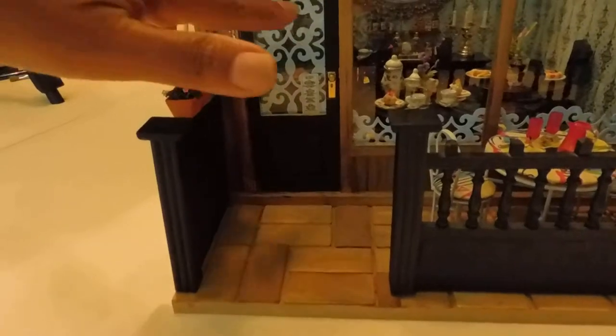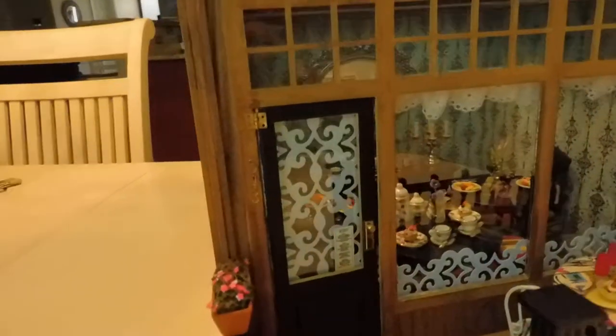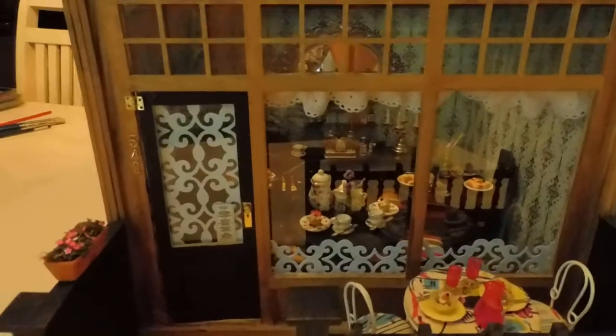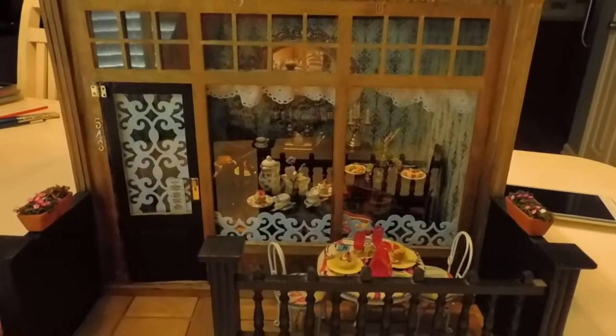The little stenciling in the window is that window paper I was telling you about, and even the side is that window paper. I was able to find a brick-looking paper, and I used it for the outside because this is one of the end houses. And the greatest thing about this, guys, is that it opens.